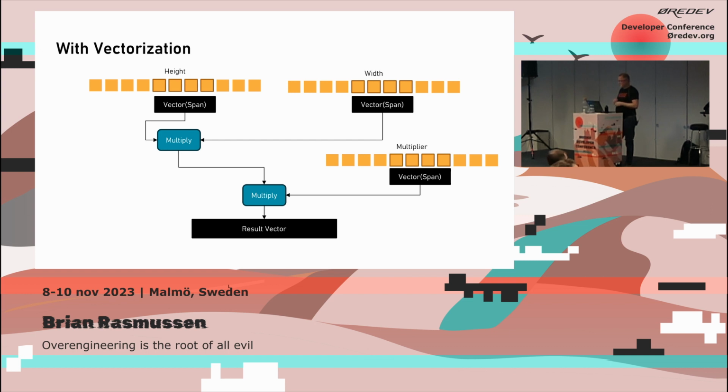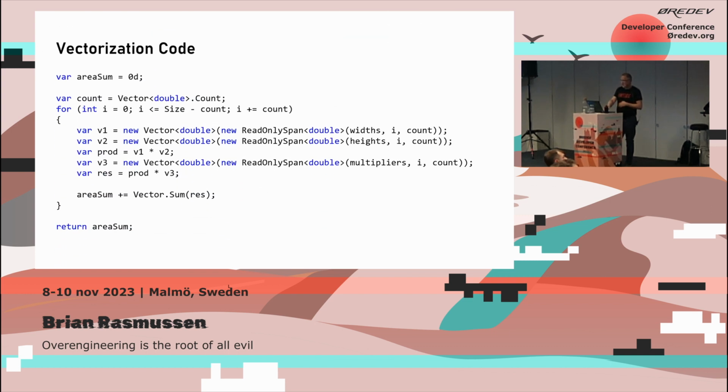So let's look at what kind of code we have to write for this. This is more complex than what we had before, but it's not very hard to understand. So let's walk through it. The first thing we do is we ask Vector of double for a count. What does that mean? Well, different hardware has different capabilities. So essentially, we're asking the hardware, how many of these can you do at a time? And we get that from the Count property on Vector. Then we loop through the different data sets in increments of that count, right? If we're handling 4 at a time, we take 4 pieces of data at a time.